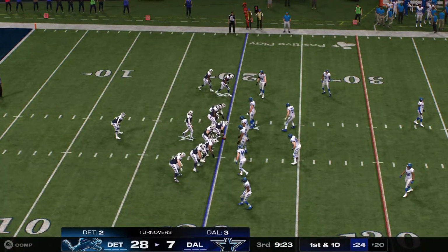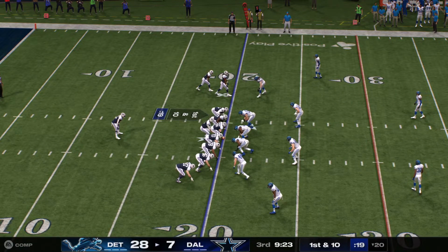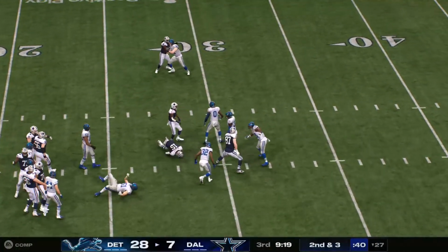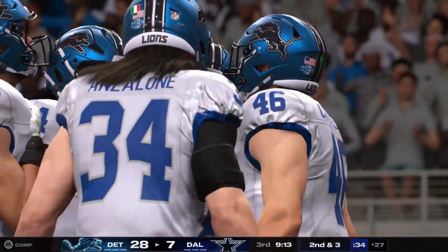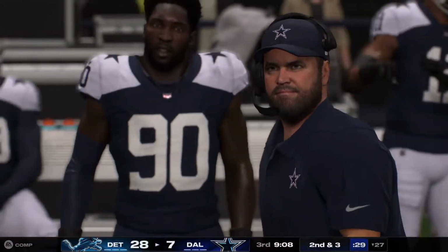About set for this next drive by the Cowboys offense. And they just got a little help from their defense forcing the turnover. Now can they make that pay off in points? They need to, partner. They're down on the scoreboard. Need to take advantage of those opportunities. And this is a good one right in front of them. A solid run on 1st down. Gain of 7 leaves them with a 2nd and 3.